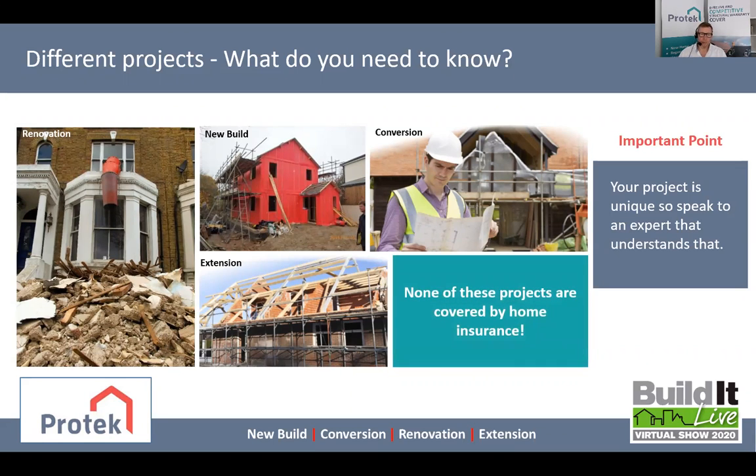So the point here is you need to speak to somebody that understands what it is that you're doing and the sort of coverage that you need, which you're not normally going to find from a traditional broker, or indeed a high street insurance provider, or your bank or building society.